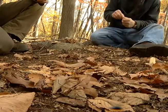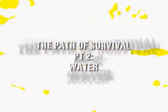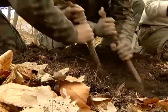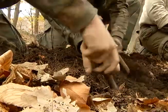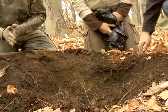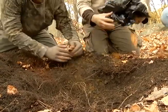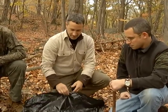But all of this mindfulness was starting to make me a little thirsty. There are two things to consider with water: location and purification. We used this last time to help collect leaves for the shelter. I can simply dig a hole in the ground, push this into the ground and anchor it around the sides, and it becomes a natural water catch. So that's one idea if I know that the weather's coming. I can simply open it up and allow water to catch inside that way.